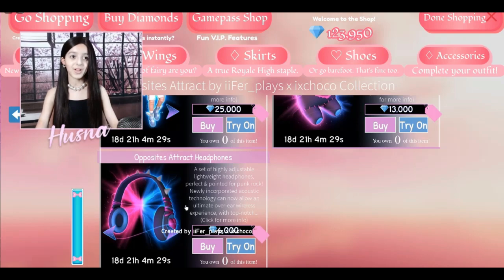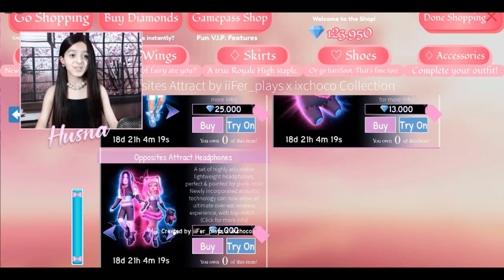Oh, that looks like a voodoo doll. Opposite Attract headphones. Oh my god, that's so cute. It has a little broken heart on the side and then a fixed heart on the other side. And I love it so much. It's so cute. Oh, there's a female and male version.